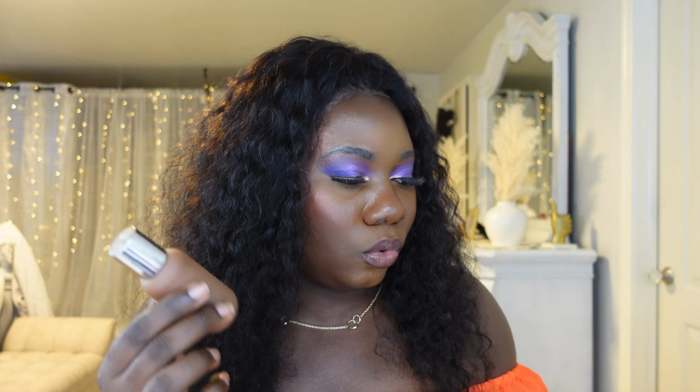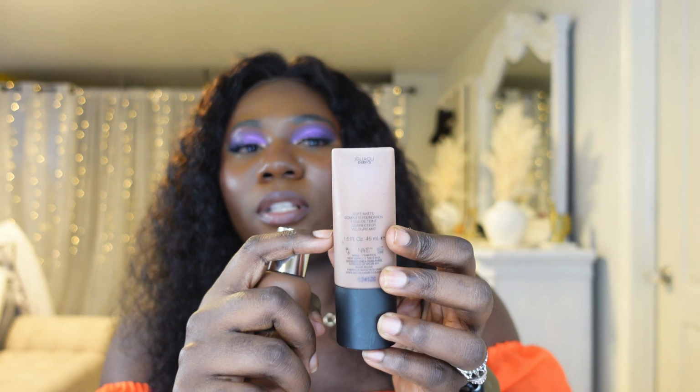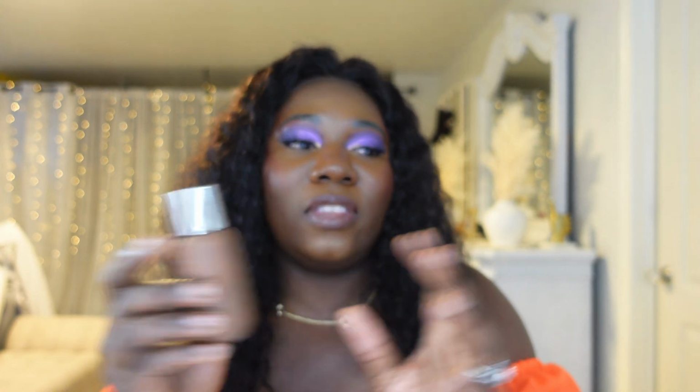Let me tell you, this one is just amazing. I'm actually almost out of these 2 foundations right here, but you can see, I think I'm down here with this one, and this one is probably down here. I've never used a foundation in its entirety in a very long time, so definitely get this one.